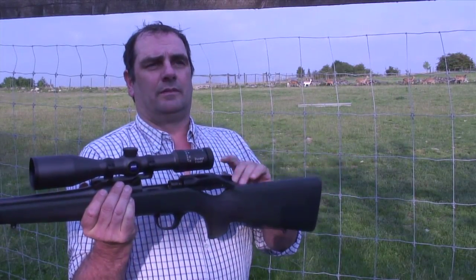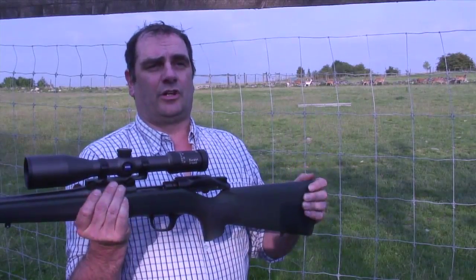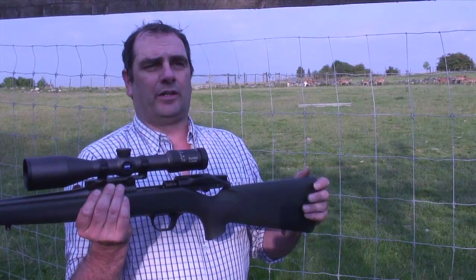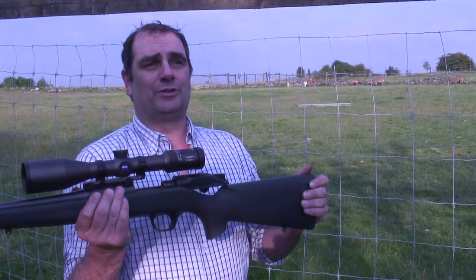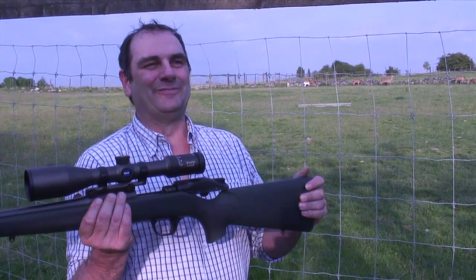So I worked out 8 inches in centimetres, counted my clicks in, had the second shot on a target, which I told him to, and that was it, zeroed bang on 1 inch high at 100 yards. Brilliant. Which has become a bit of a trademark of mine, zeroing a scope in 2 shots.